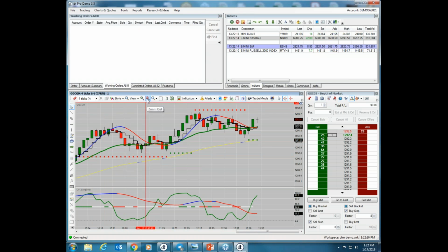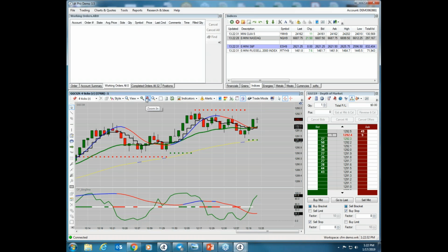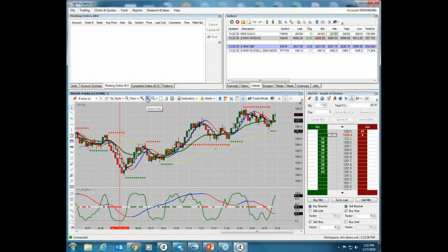But if you take a minute and just click out 3 or 4 times, you'll get a larger landscape of what's going on to your left, okay? You might find that we're bumping our head against some resistance that you didn't see in a blown up chart, okay? So number one, get in the habit of zooming out, okay? Identify whether or not we're trending. And you know what? If you have any doubt about it, just stay out.